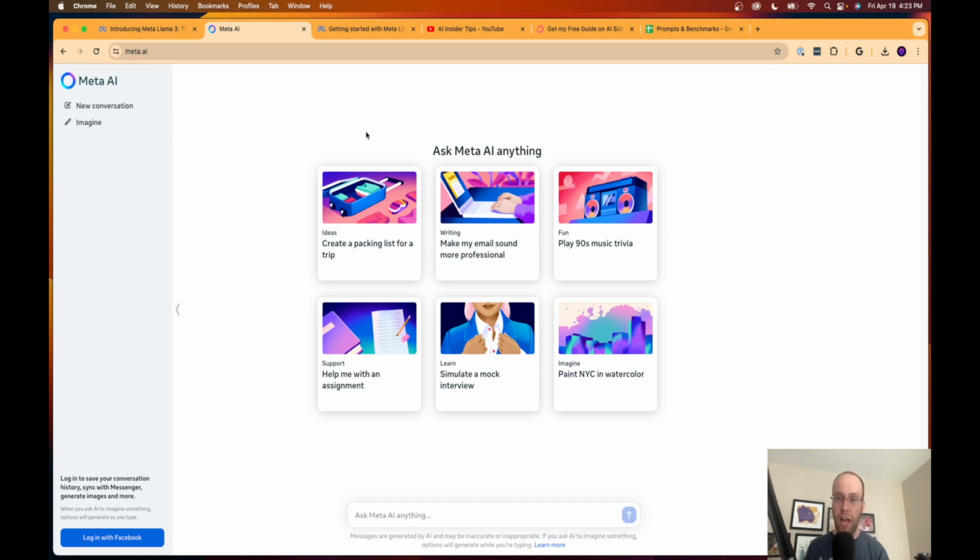The first thing to call out is down on the bottom left, it says log in with Facebook. So they're prompting you to log in with your Facebook or Meta account, but you do not have to log into Facebook in order to use this. So I want to make that very clear. Now the benefit is if you do log in through Facebook, you can save your chat history. So similar to ChatGPT, if you have an account, you can save your chat history that way.